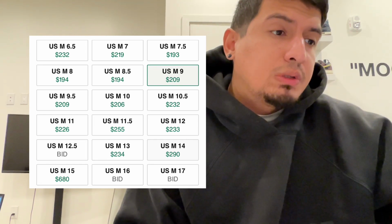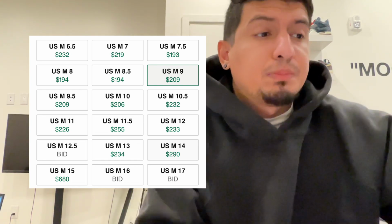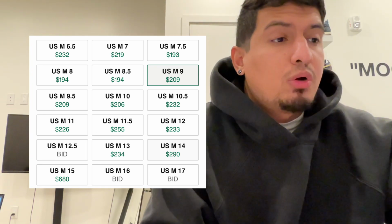It is super dope. Let Zion Williamson fans have it. I think it's pretty cool. I'm personally going to be passing on this shoe though. Let me know what you guys think about it in the comments.